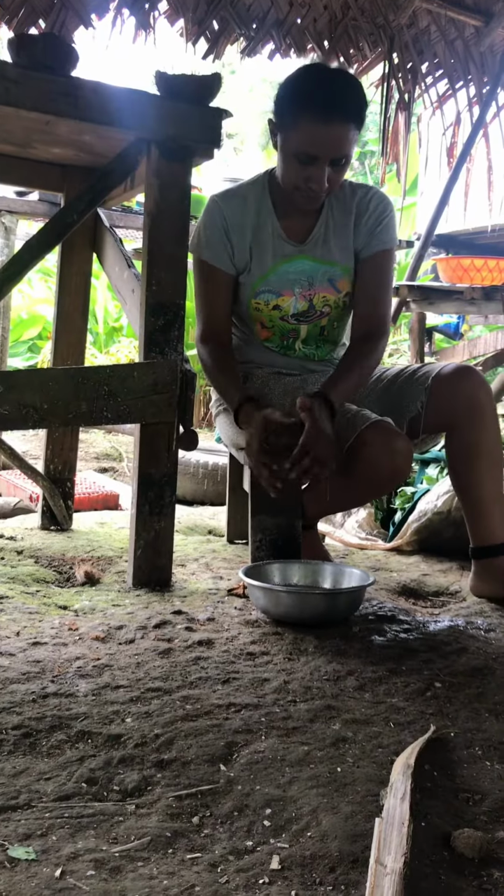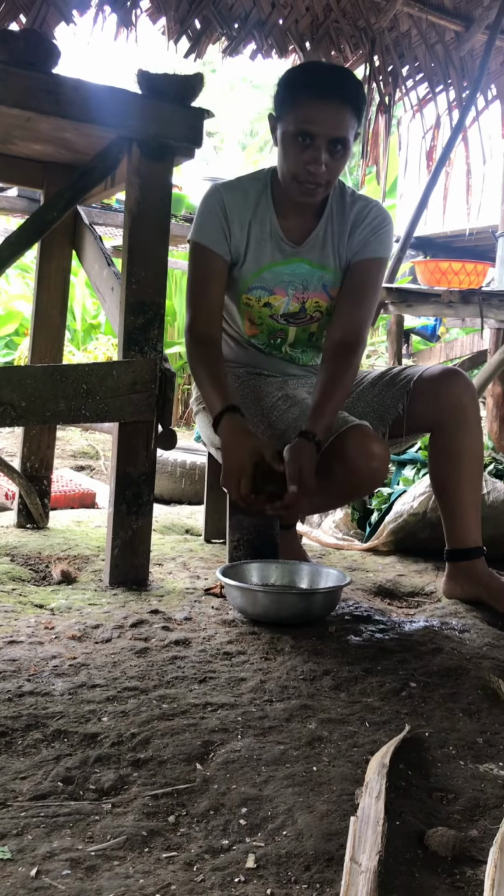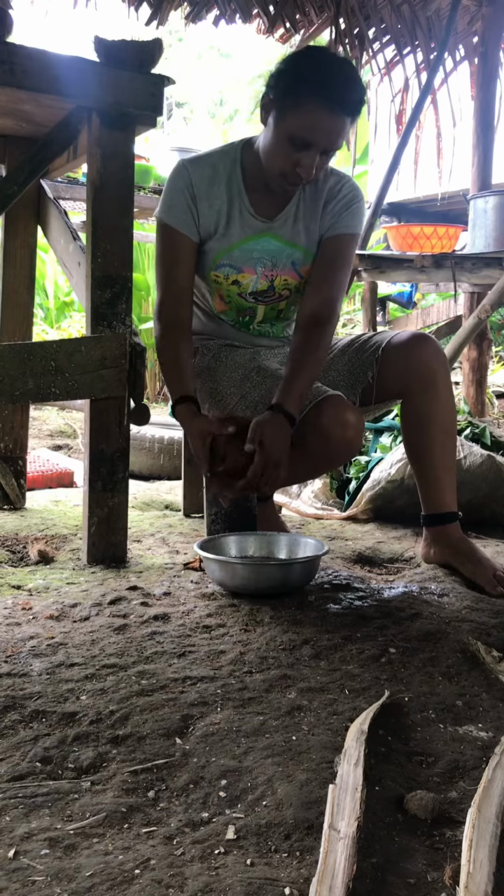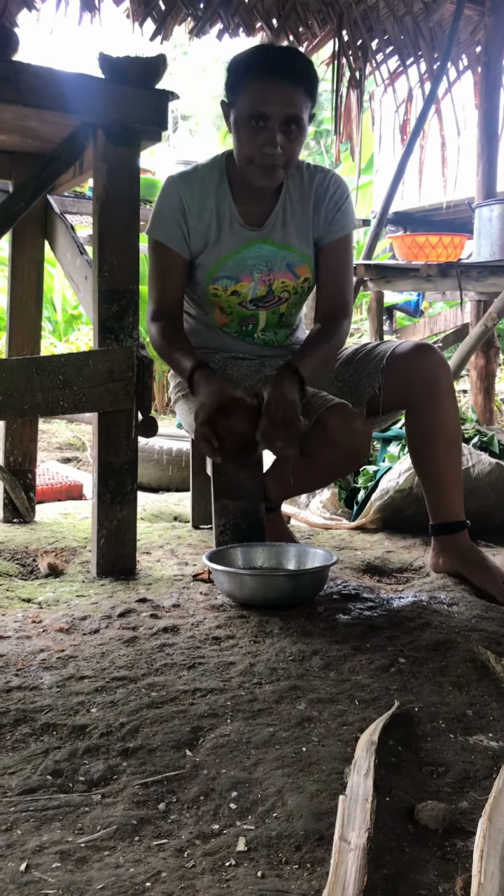We had to continue to stir until we see the white starch turn brownish.